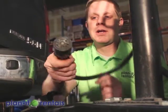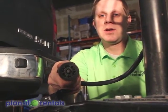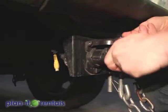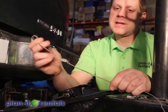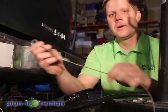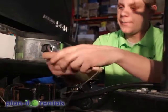Next is the hookup for the lights on the trailer. All of our trailers have this 7-pin RV connection, and so you need to make sure your vehicle can accommodate that type of plug. And then lastly is the breakaway cable for the trailer. What this does is if the trailer were to come unhooked from the vehicle somehow, this cable will pull and activate the brakes on the trailer so that it doesn't keep rolling away.